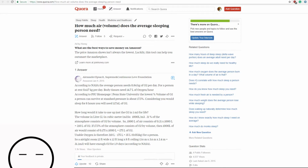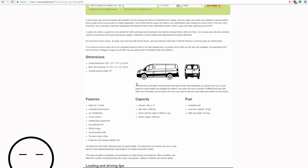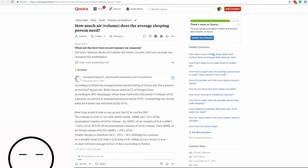Now, what about cargo vans? Now, I went to U-Haul because they give you pretty good dimensions, and it's 9 feet 6 inches by 5 feet 7 inches by 4 feet 7 inches. That gives you about 244 cubic feet of air, or 6.9 cubic meters. And that translates to about 10 hours of breathable air in a van. So if you were trapped in your vehicle and you couldn't crack a window and you were stuck underground, then you would have about 10 hours of breathable air in a van for one person.